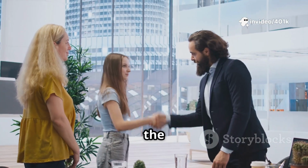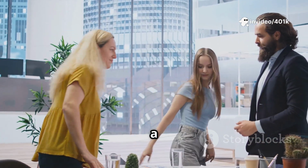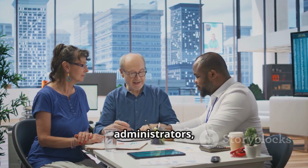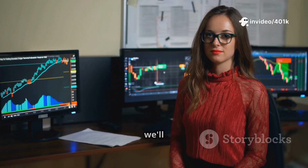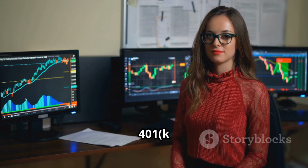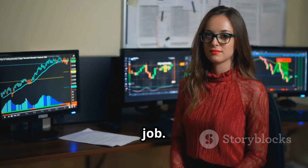And that brings us to the end of today's deep dive on taking distributions and rollovers from a 401k plan. These decisions can shape someone's financial future, so it's essential that plan administrators, advisors, and HR partners understand the rules, the risks, and the opportunities. Next time we'll explore minimum required distributions, beneficiary payouts, and the final journey of the 401k plan. Because the decisions don't end when a participant leaves the job.